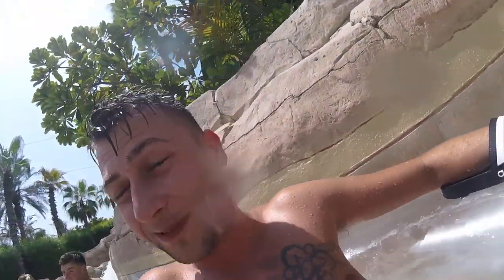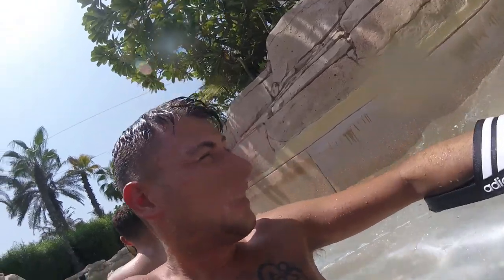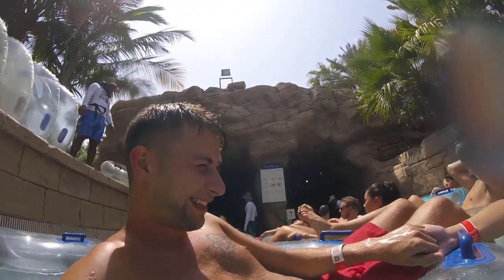Slide and ended up in the rapids. That's crazy, man. Here we are. Oh, this looks familiar. Awesome. Stuck in a bit of congestion, I think.